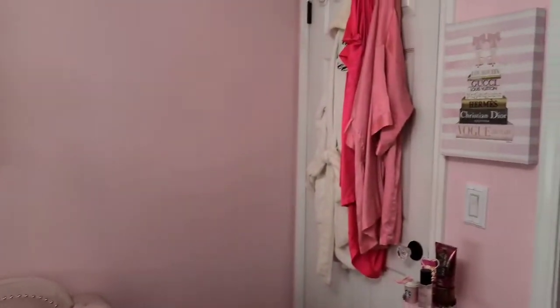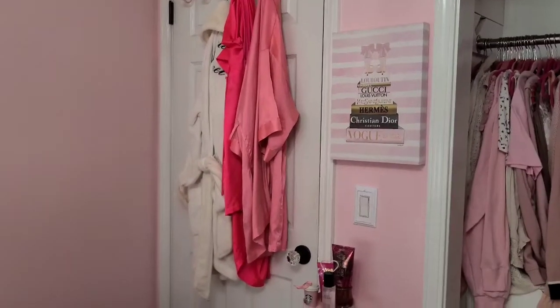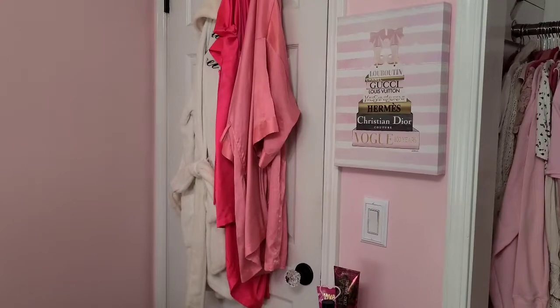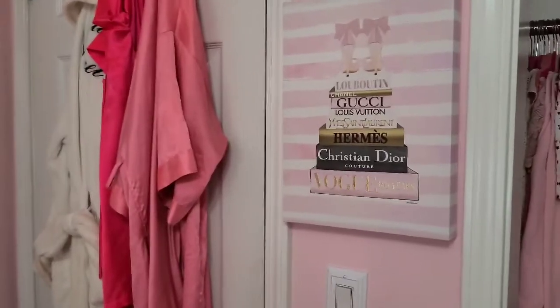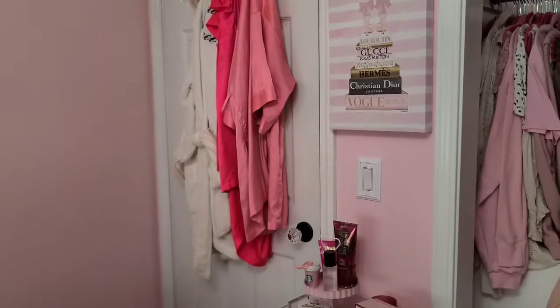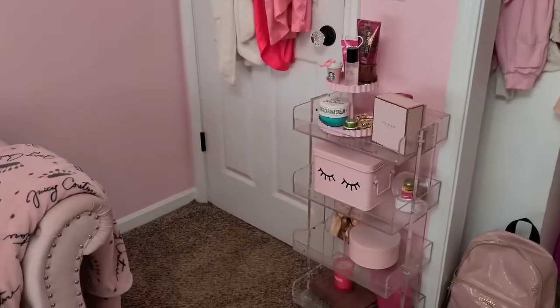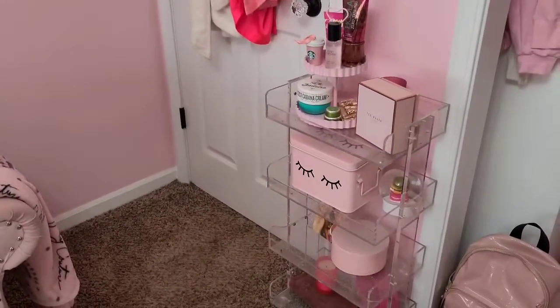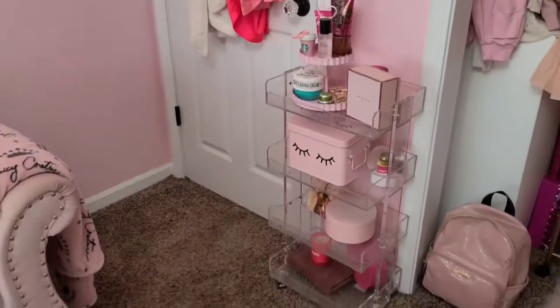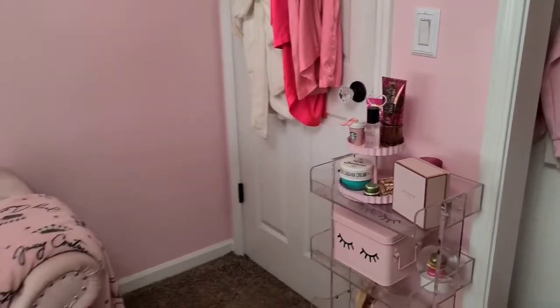But over in this little corner, I've got this really cute print that I found at Home Stores. If you guys are ever looking for any cute canvases, definitely check their store out. They have so many cute ones. And then this acrylic cart I found at Home Goods about a year ago. I've just got some odds and ends on there.